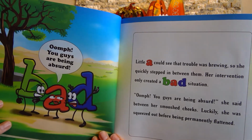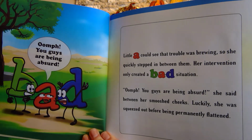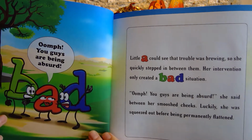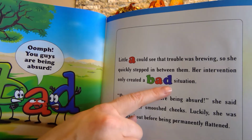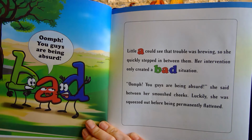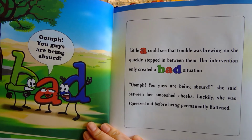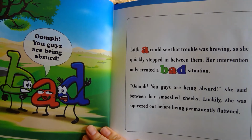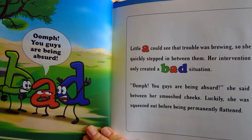Little A could see that trouble was brewing, so she quickly stepped in between them. Her intervention only created a bad situation. "Oomph, you guys are being absurd," she said between her smushed cheeks. Luckily, she was squeezed out before being permanently flattened.